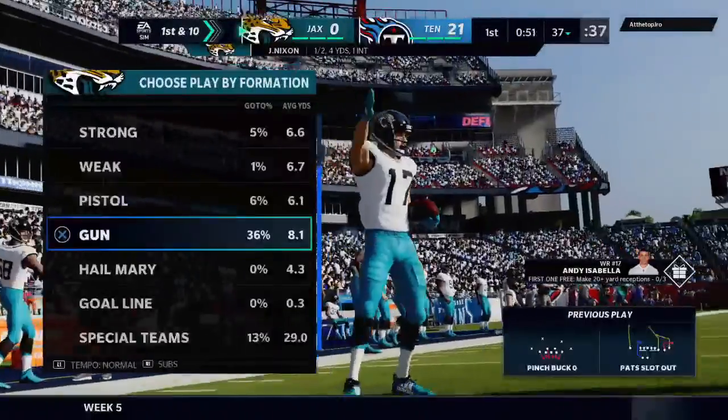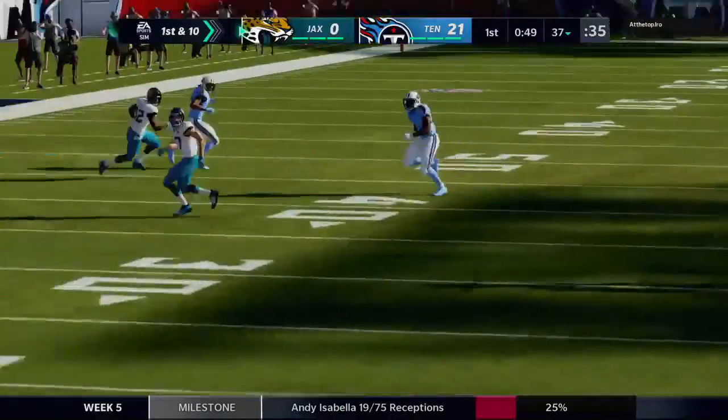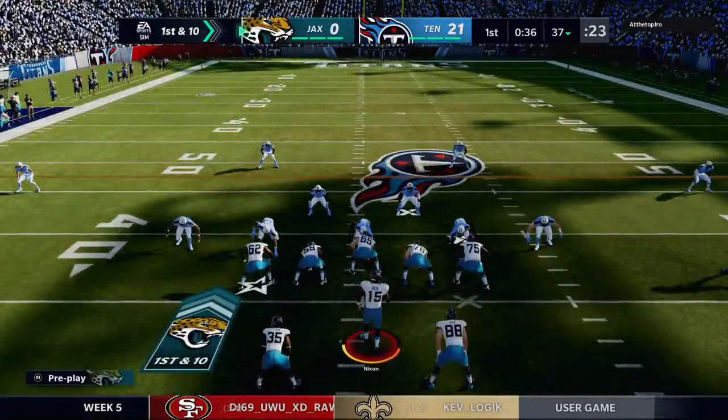And he will have a Jaguars first down by a couple of yards as they're able to get 4 there on 3rd and 2. First down, Jaguars. Line of scrimmage, the 37 on 1st and 10.